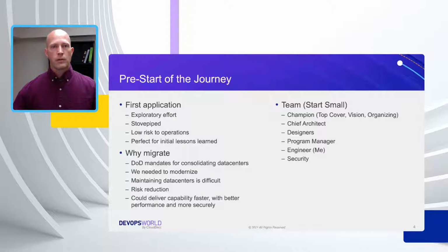So where did we start with this whole thing? Well, we had to look into our portfolio and find a good step to get some lessons learned on starting our journey. And so we had to go to the left of that start. Looking at our portfolio, we wanted to find an application that was going to be low risk, that we can get our toes in the water with and understand what we needed to do and kind of drive those initial lessons learned. So in that exploratory effort, if you will, we found an application that was pretty stovepiped. There was no risk to operations or low risk to operations. It didn't have any live data attributed to it. And so it was the perfect application for us to leverage there.